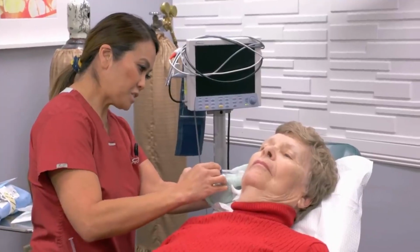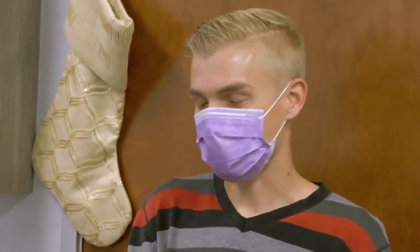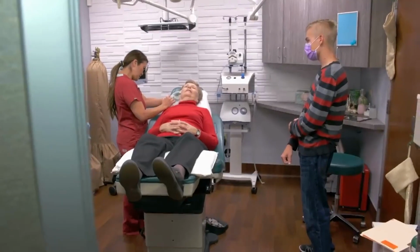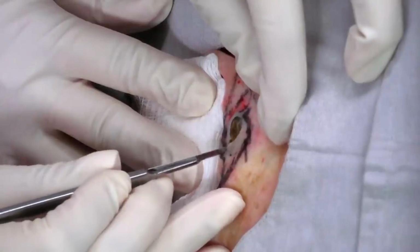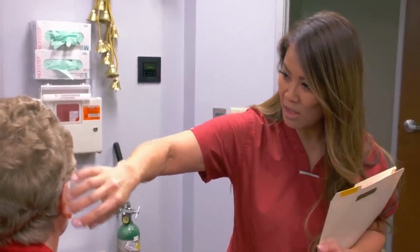Then Dr. Pimple Popper uses her extractor tool to aim at the blackhead. She tries multiple angles and puts in her muscle, but the blackhead lingers on the ear. It is not moving 1 millimeter. Dr. Pimple Popper gives up on the extractor tool and returns with a new technique. She has a scalpel in her hand and begins to pry at the blackhead. It essentially looks like she is stabbing at the ear of her patient, but she is the expert. Her technique of scalping works, and the blackhead releases in one big chunk.